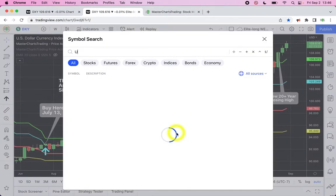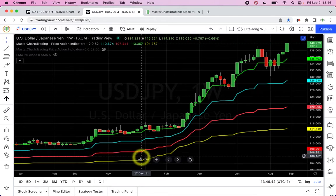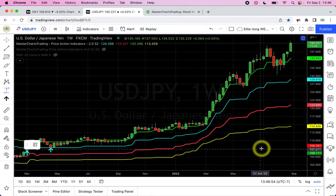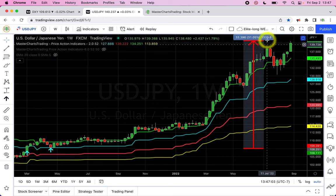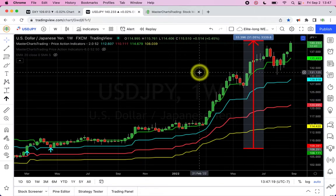By extension, we can look at USD JPY, for example. There's USD JPY with an enormous run. Again, these are actual alerts back in March of last year and April of last year. So if you bought this currency pair and really did nothing for this long, that is a 31% gain. You can see that this is an enormous gain, like 3,000 pips or something. This is a long-term trade, obviously, so you need quite a bit of capital to trade it this way, but nevertheless, it is possible to do.